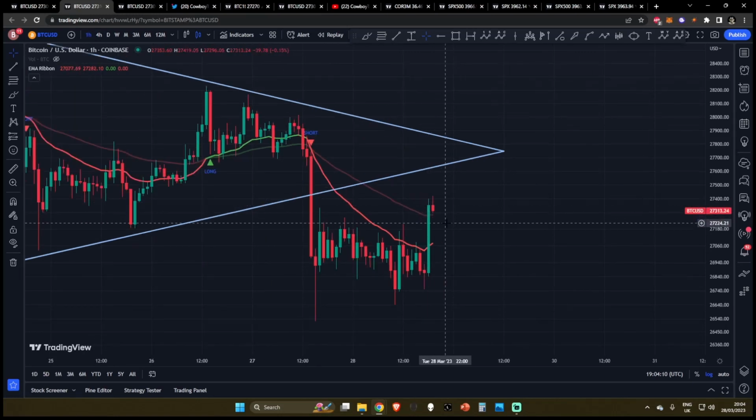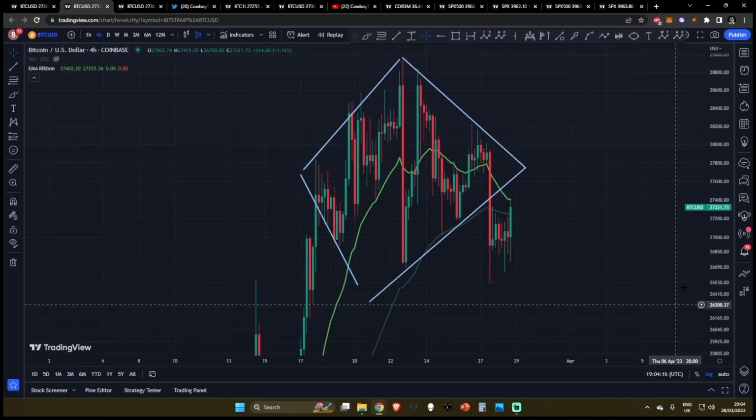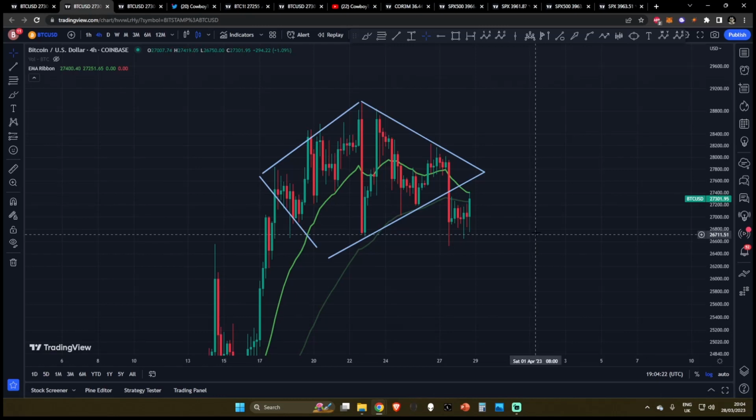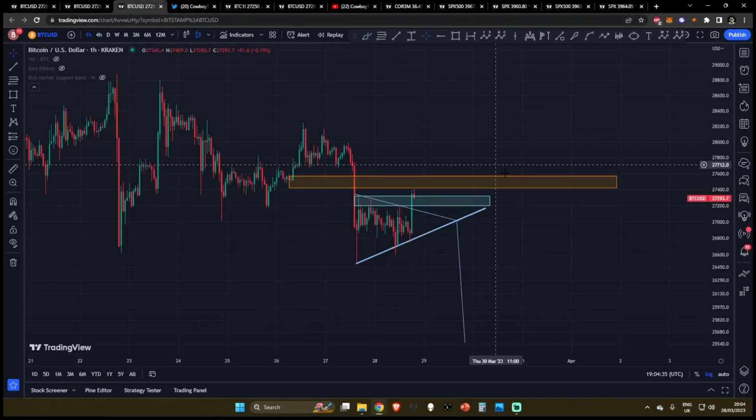Now, you can see we have retested the top of the 1-hour EMA ribbons, but in terms of the 4-hour EMA ribbons, since we've broken to the downside of this diamond top formation, which has also played out for the S&P 500, we have pushed up and retested the 4-hour EMA ribbons. So if we do continue to push to the downside, these may still cross bearish within the next 24 hours, and we may get that major move back down to the downside.